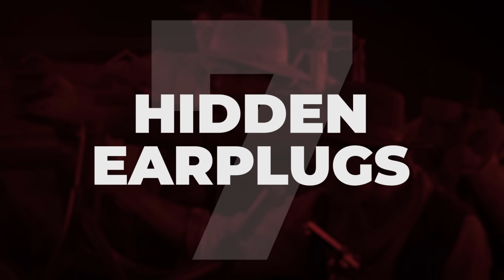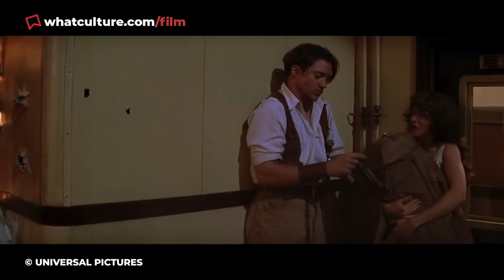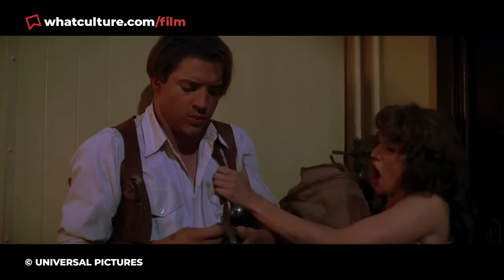Number 7. Hidden earplugs. Although sand caused the guns on set to jam, this wasn't a problem while shooting scenes outside the desert. So, while filming the gunfight on the boat, the cast weapons actually still fired blanks. Unfortunately, this led to another issue. Even though blanks aren't real bullets, they're still very, very loud. Not wanting to suffer from tinnitus, some actors were equipped with earplugs during the boat sequence.